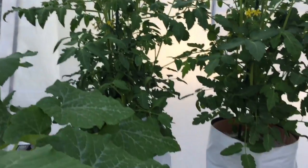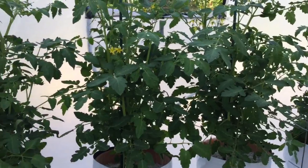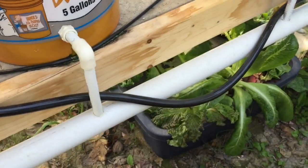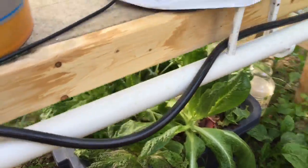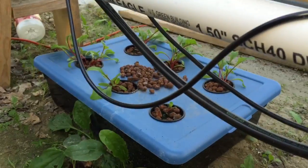Here's more of the tomatoes. And everything is loaded with blossoms. There's some baby tomatoes on some of them. Down there I had a little bin of lettuce, but it's since gone past. I've already harvested it once, but I should have harvested it again. And let's see, what else can I show you? Down in here, I've got some Swiss chard.